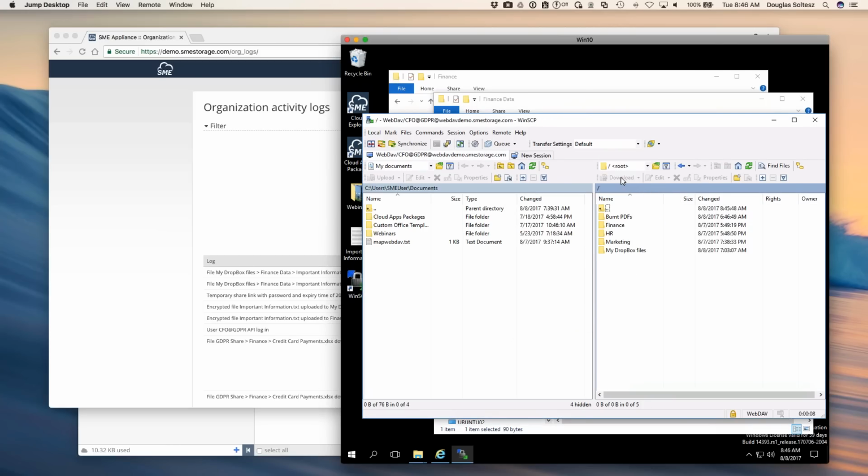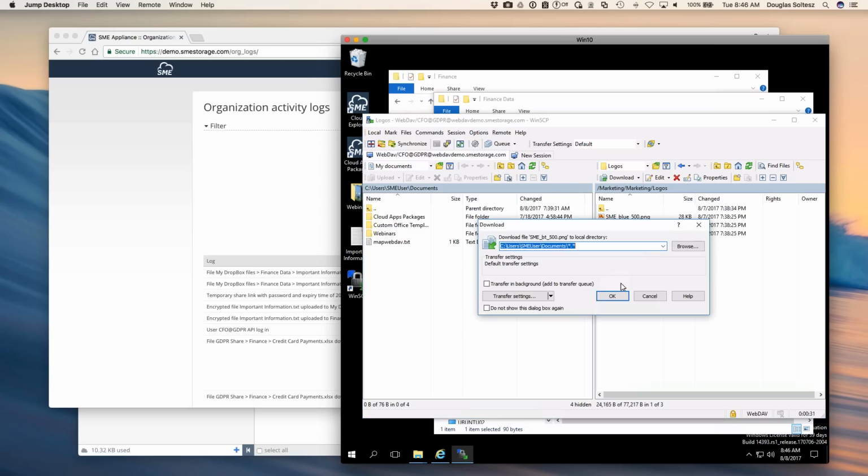Again, WebDAV is a very common protocol, especially in a lot of web systems. And so you can see that I've got the exact same files. I've got my finance files, I've got my marketing files, I've got my Dropbox files. And so if I want to go into, say, marketing, I want to go and pull a logo. So let's pull the Storage Made Easy logo. We will go ahead and download it.